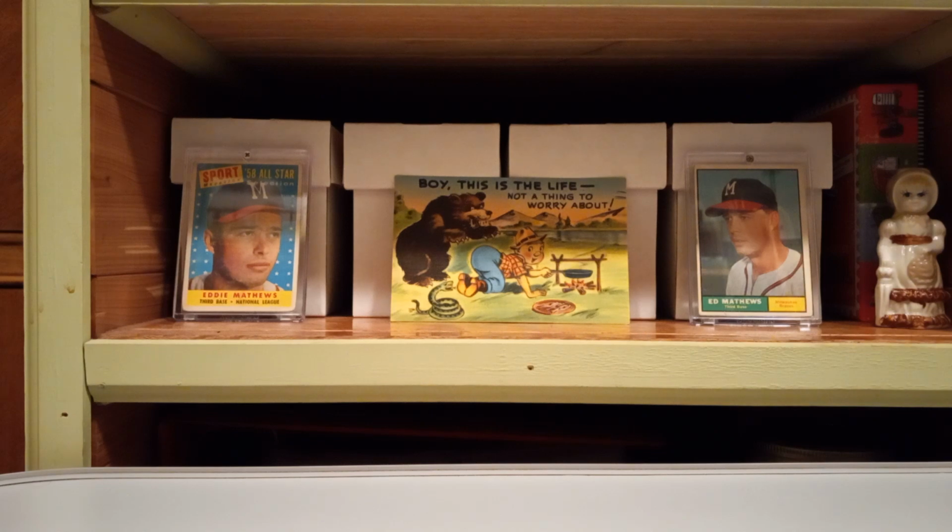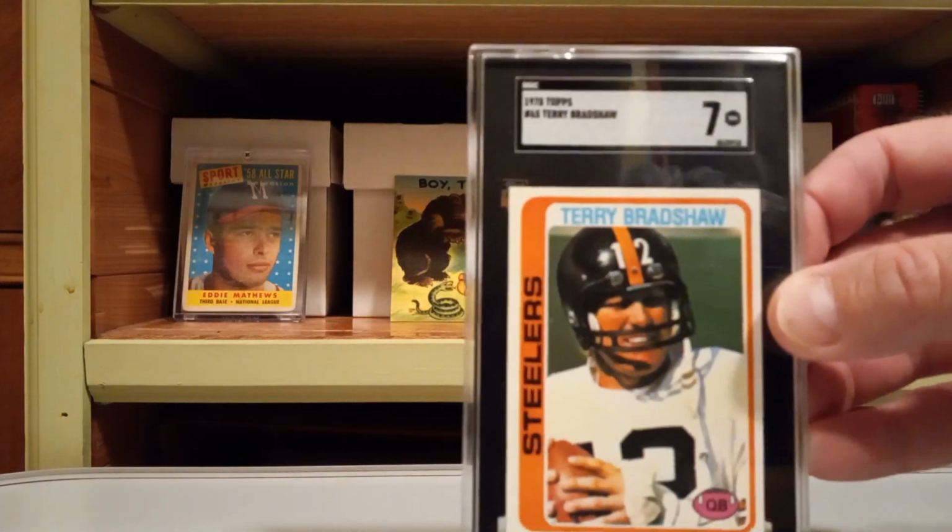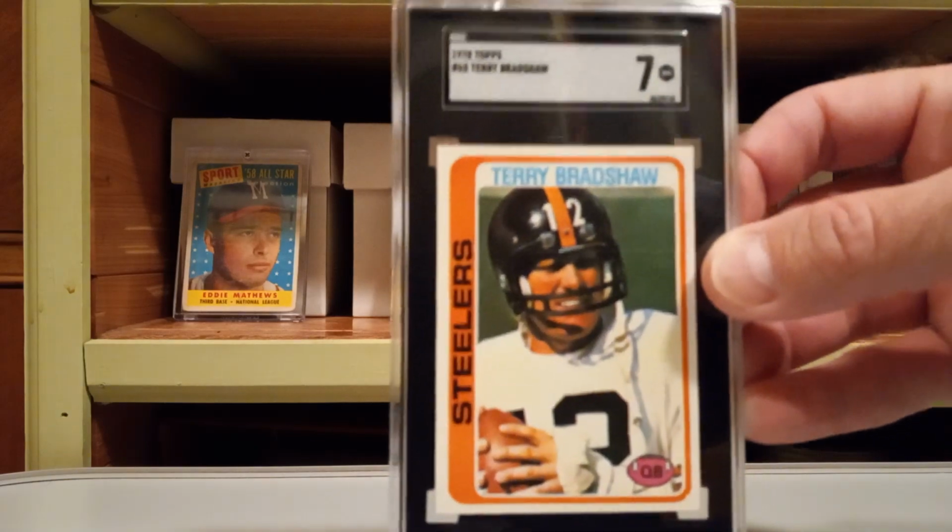Okay everybody, the first card I'm going to show you is a 1978 football card, and I only have a couple cards from 1978 football that I'm aware of in my collection. One of them is one that I actually just got yesterday at a card show. It's a card show that rolls around about every 3 months in the area I live in. And that would be this 1978 Topps Terry Bradshaw.